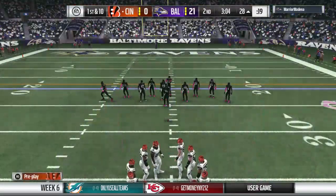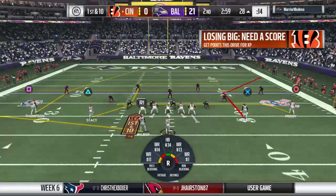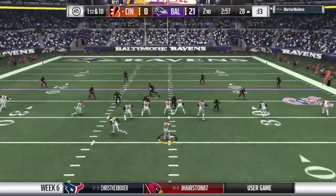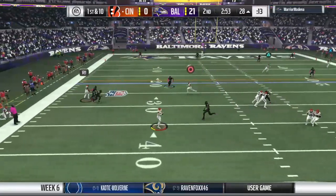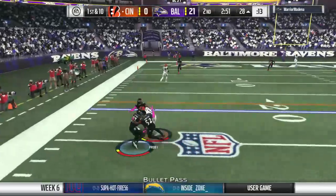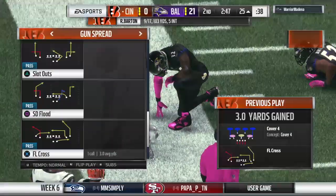So here we go, 1st and 10 now. They'll put 2 receivers left, 2 to the right. Now on first down, he'll drop to throw it. Being chased out left. Looking left side, he's got it. Complete. The completion good for 3, and it's 2nd down.